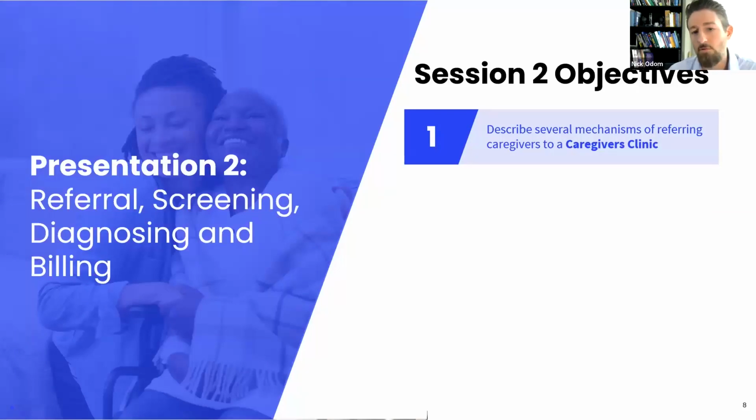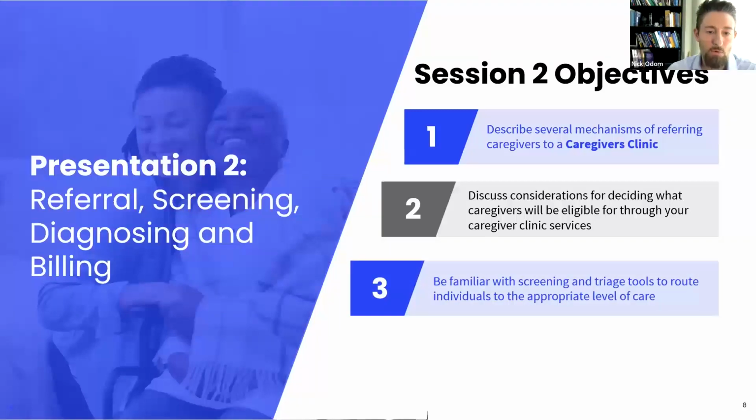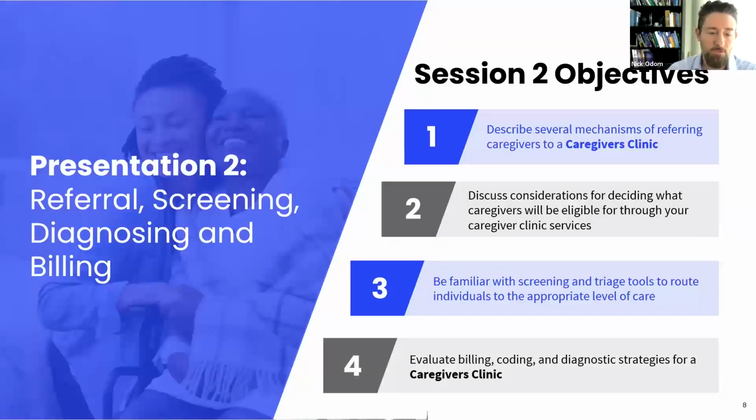In this presentation, a few things we're going to do. First, we'll describe several mechanisms of referring caregivers to a clinic. How do you get people to this service? Second, we'll discuss some considerations for deciding what caregivers would be eligible through your caregiving clinic services. This will differ by wherever you are and what resources you have. Third, we'll help you become familiar with screening and triage tools that you may want to consider to help route folks to the appropriate level of care. And finally, number four, we'll discuss some billing, coding, and diagnostic strategies for supporting a business model of a caregivers clinic, how to sustain it long term. So that is what we'll talk about today.